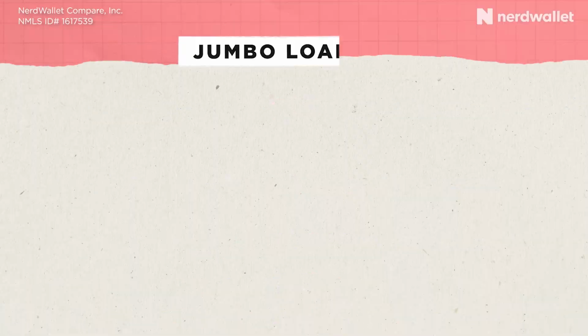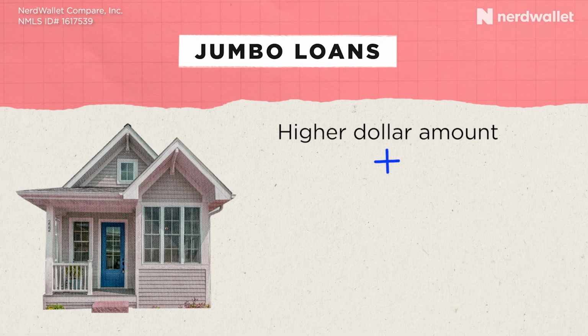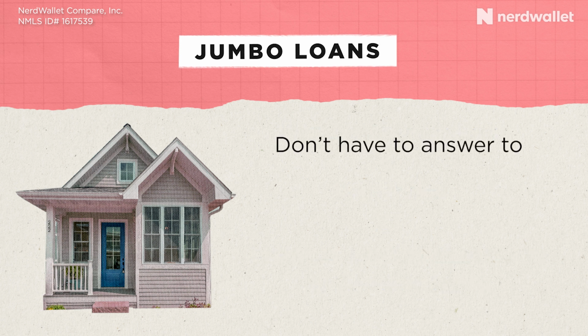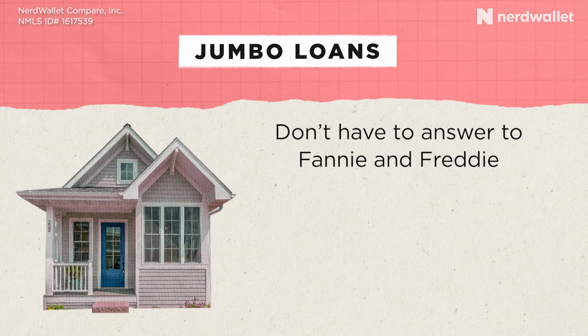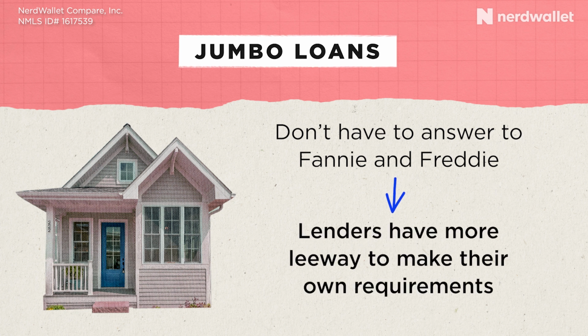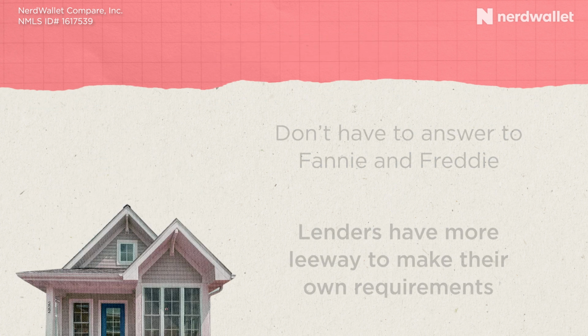This gives lenders a bit more risk because if a borrower is unable to repay the loan, that's coming out of their pocket. Because jumbo loans are for larger dollar amounts and because lenders are assuming a bit more risk, they have different qualifications than conforming loans. At the same time though, because lenders don't have to answer to Fannie and Freddie and don't have to follow those conforming rules, they can have a bit more leeway when they're deciding what they're going to require for jumbo loan borrowers. Since lenders can set their own requirements for jumbo loans, requirements are going to vary.